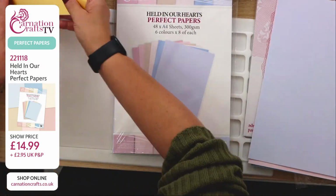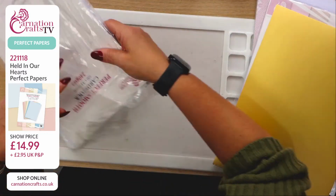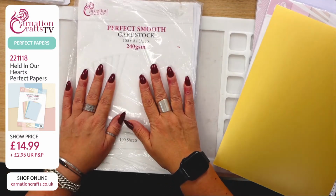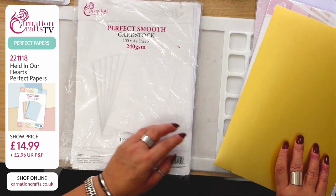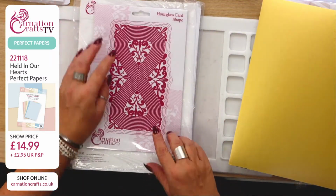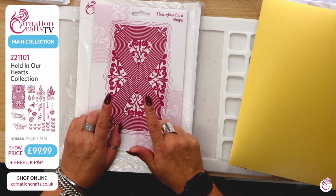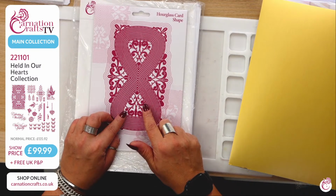I hope that's okay. I've got some gold card in case I choose to go that way. I've got my 240 GSM. Now, the reason I've got 240 is because one of the things that I'm going to cut, and it might be the only thing I cut, but one of the things I'm going to cut is this.